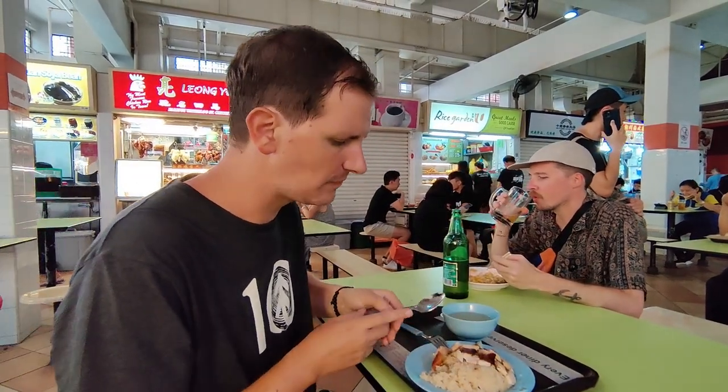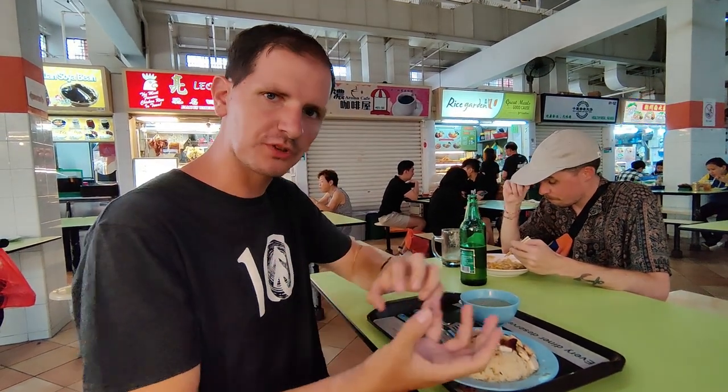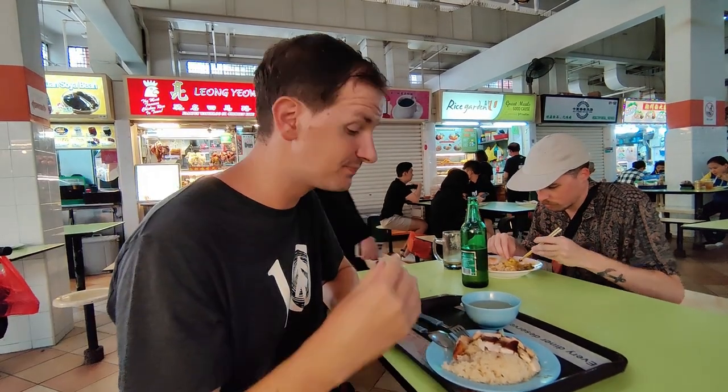Oh wow. It looks so simple as a dish, but due to the fact it's just soaked in this broth for such a long time, it's absolutely packed full of flavor. This is delicious. Definitely try this.